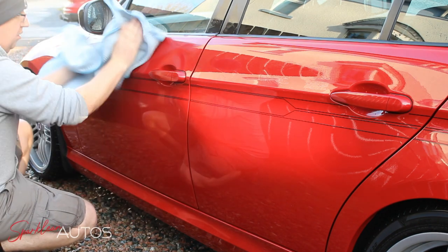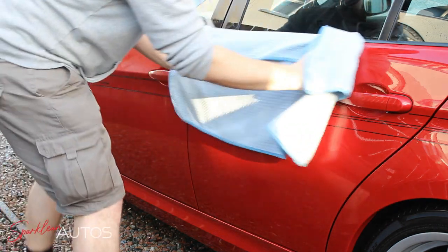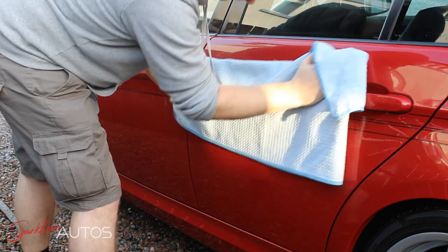Why am I telling you this? I don't know. I'm just trying to fill a bit of space here while I'm drying the car. But maybe I'll just stop talking and let you listen to the music while I finish this off.